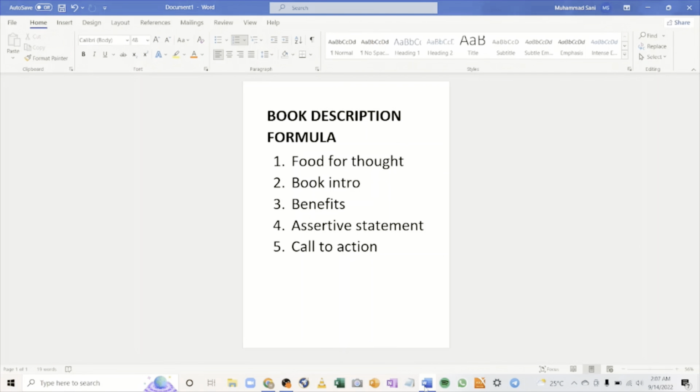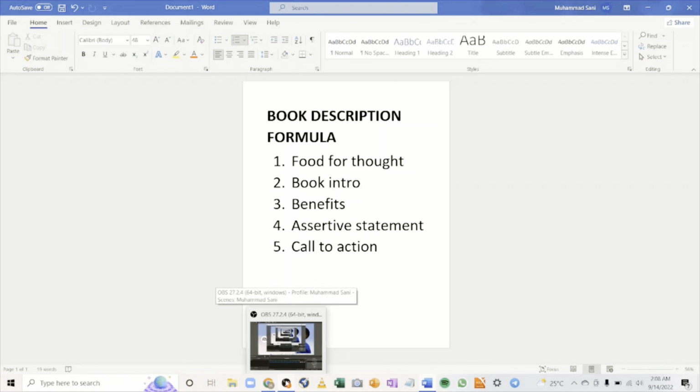Now, I told you guys the formula of my book description: the first one is a food for thought, second is your book intro, third one is benefits. I remember we created a book on keto diet. Of course, keto diet is one of those diets that people who want to lose weight can be consuming.